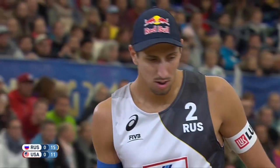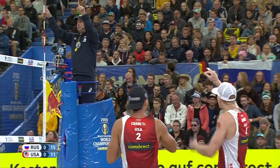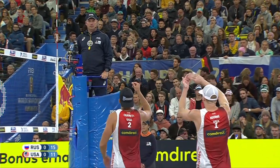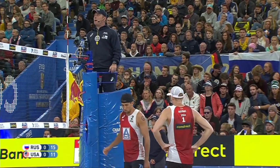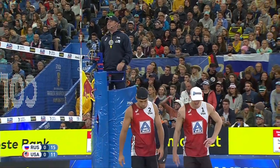That's got to be worth a challenge. Very close indeed. Touch block, I think the Americans wanted. Not ball in or out, but it's touch block. The Triborn is indicating to Charalampos Papadouglas, the referee.